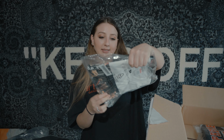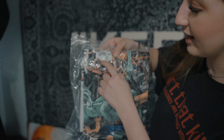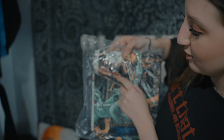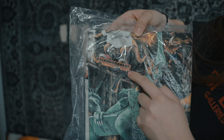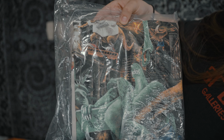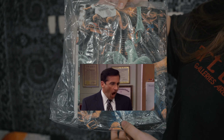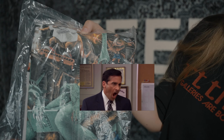Supreme T-Rex tee, oh, here we go. It's got a little T-Rex with a chain on and using a school bus as a skateboard. That one's pretty cool. I never noticed the details on it. And it looks like Statue of Liberty with the slides on. No! Oh my god. Please, no. A lot going on in that shirt.